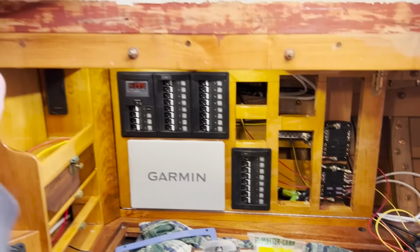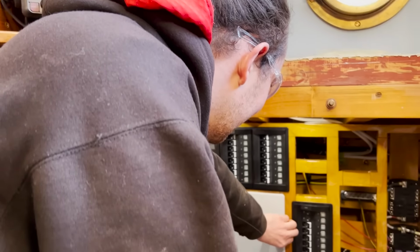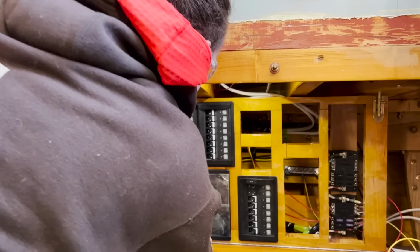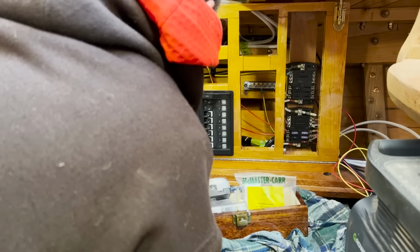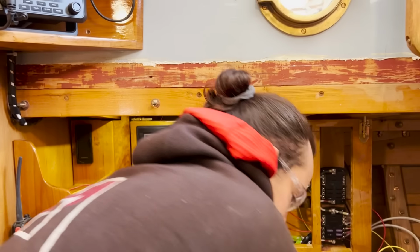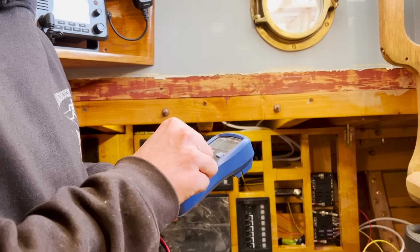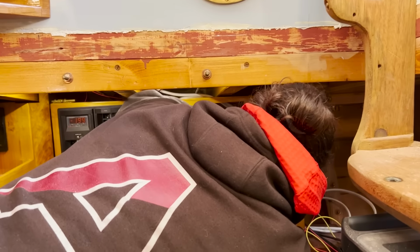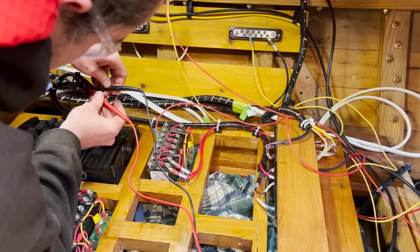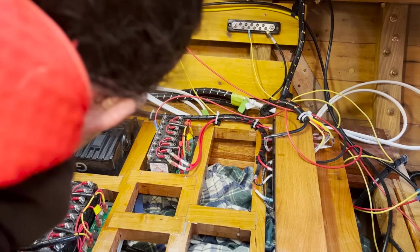I got beeping. Got the radio. Radio's on. We should also get the plotter. Possibly. Does that have a fuse on it? It does not have a fuse. Get a multimeter and find out. So this is why we test things sequentially. Because if you just wire everything up and then you go to turn it on and you get none of the things you're expecting, you have no idea where to start. Okay, so it has power.